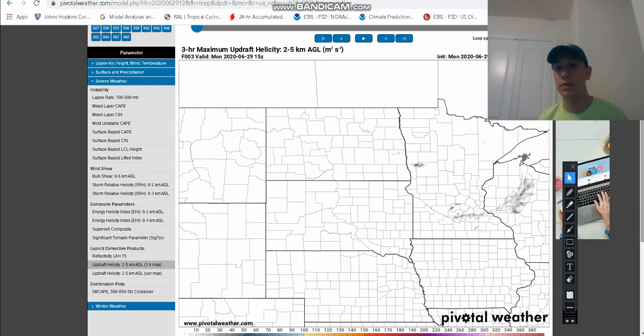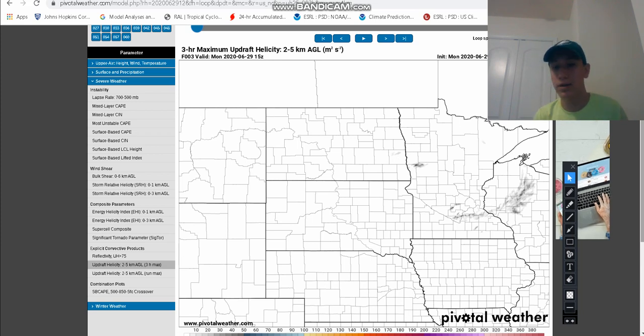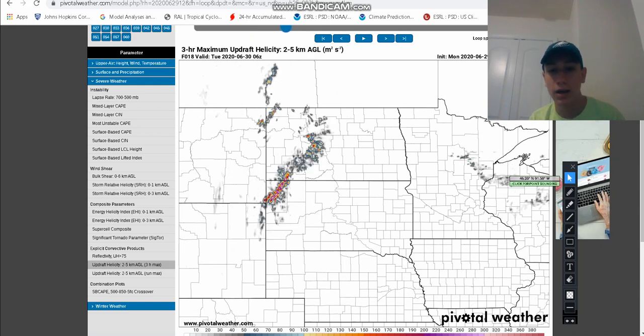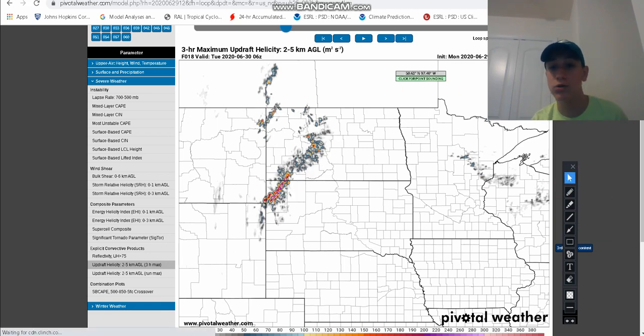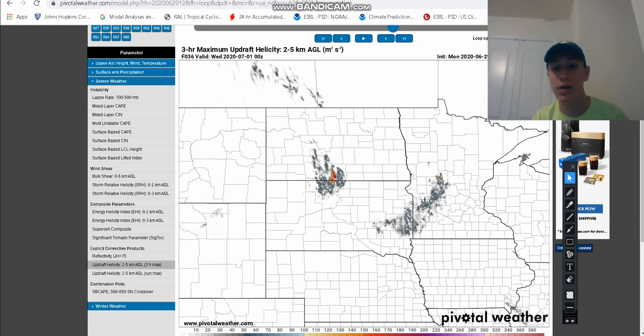Updraft helicities. We know that downdrafts, the rain and the wind can really come down, hit the ground, and spread out, and that's how we get our downdraft. But in order to have that, we've got to have an updraft. So what are the updraft helicities? Those stronger updrafts can really lead to the stronger downdrafts. And you can see, look at this. It's basically almost like a line here from northwestern South Dakota to western parts of North Dakota. We have some very high updraft values that can lead to some strong downdraft values, and that would in turn increase our rain and wind threat from these severe storms.